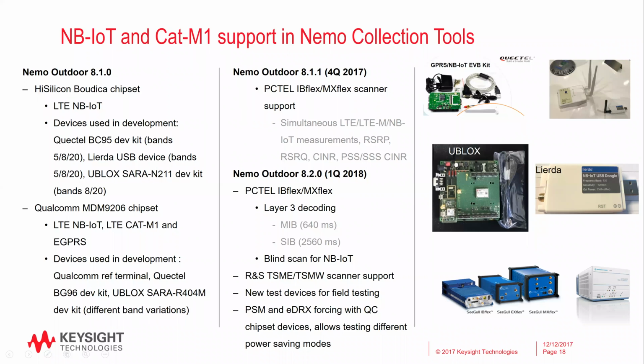We're also introducing support for scanners, starting with the PCTEL IBflex and MXflex scanner. Starting early next year, we'll also include layer 3 decoding through the PCTEL IBflex, as well as adding support for the Rohde & Schwarz PSME, PSMW scanner. In addition, we're continually looking for new test devices that can be added to Nemo Outdoor for field testing.